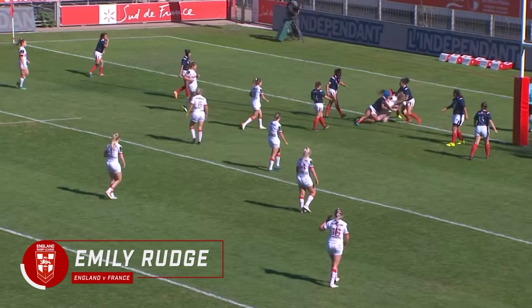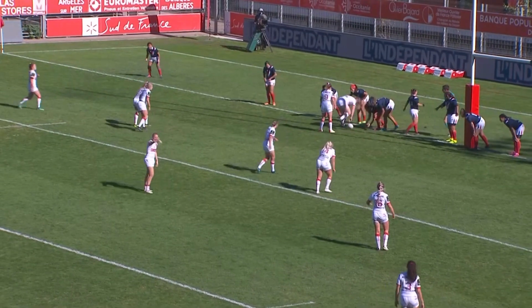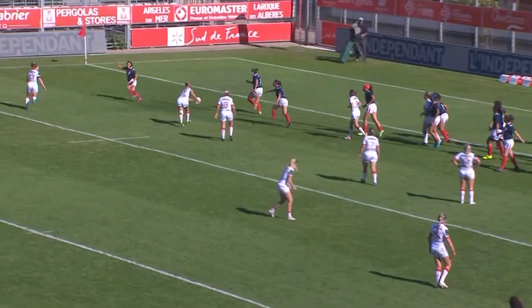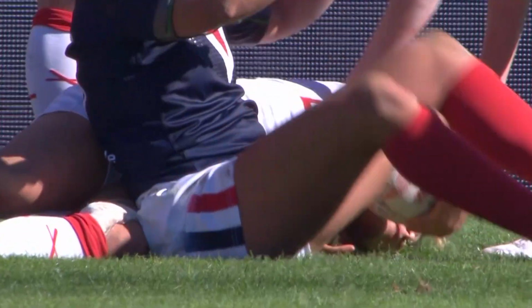Still England attacking on the left-hand side. Is this a third try? Is she over the try line? The referee says no, just short. Here goes Jones. Keeps it moving. Rudge sees a gap. Rudge goes for it. Rudge gets the try. England now very much in command.